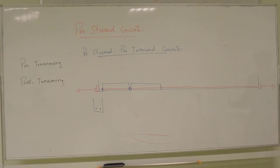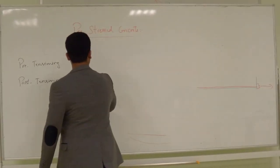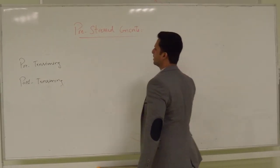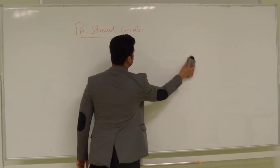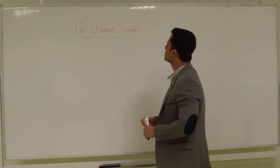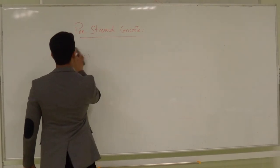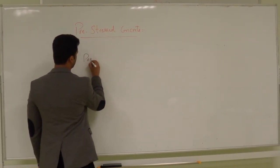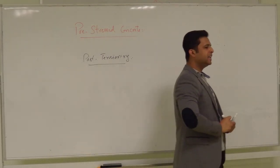Now next is the post-tensioning. Now let's come to the post-tensioning. So first you tell me, what is post-tensioning? After the concrete gets hard. Now what is post-tensioning? Post-tensioning. In post-tensioning, what do we do?